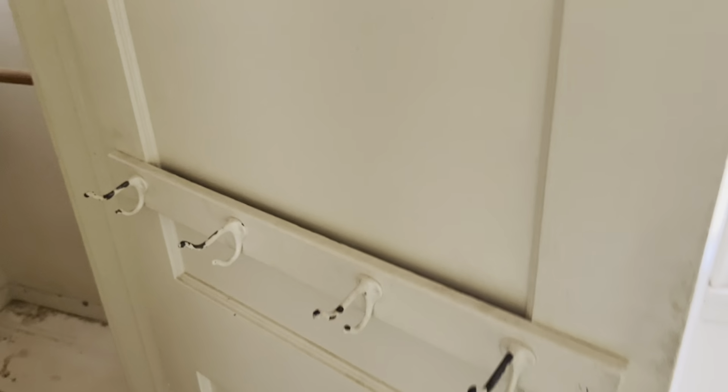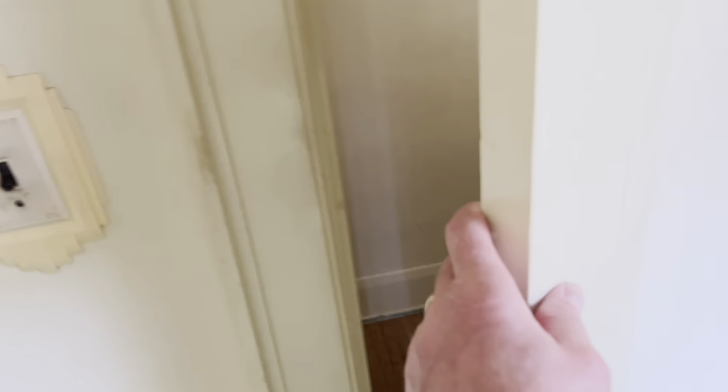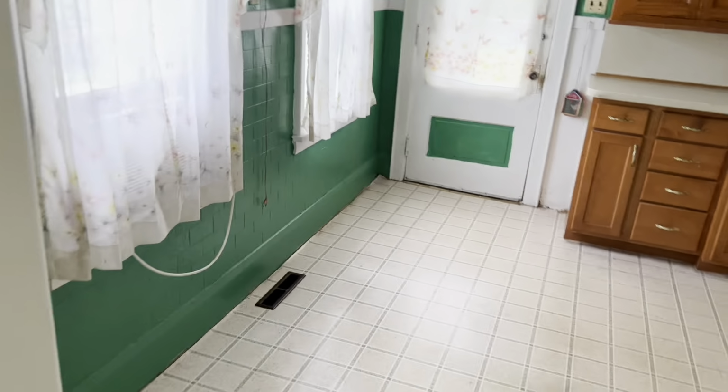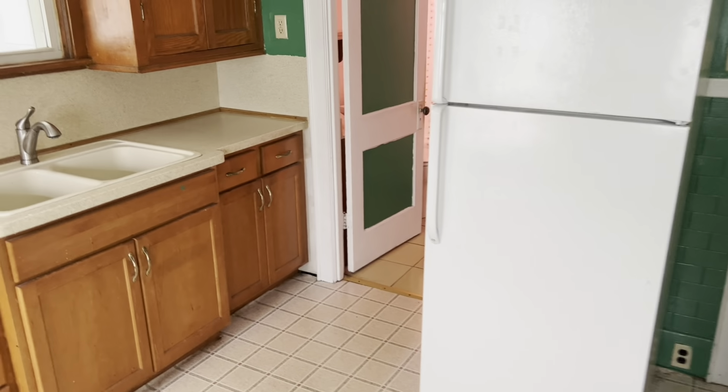Small closet there. Pretty big one here. My dad put these 4 hooks up for my 3 sisters and I to hang our coats on. Here's the kitchen. Both my mom and dad were good cooks, so I ate well here. Bathroom off of the kitchen. There's a back porch there. And over here is a, I always thought this was neat. Spices were in this little cabinet.